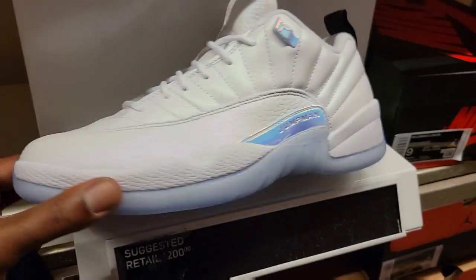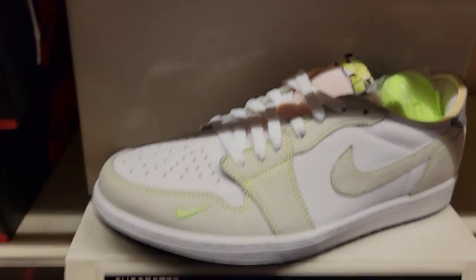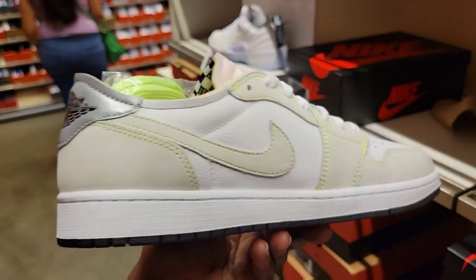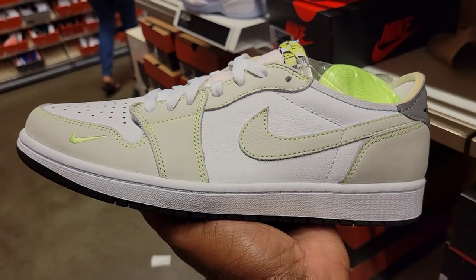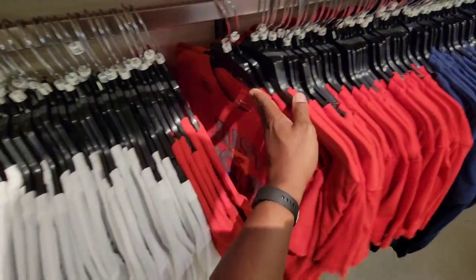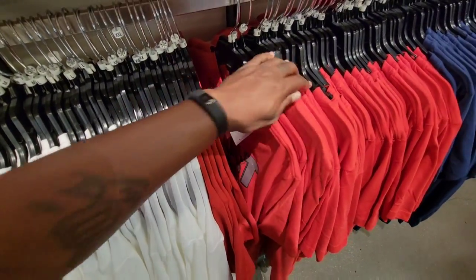These right here, I have to make sure I mention this before I leave. These are special because this shoe right here got me the Travis Scott, bro. The Travis Scott 6. So I have to pay respect to this shoe right here. You dig? Two Nike tees is pretty dope also. I got them down here with the retail on them so we can let the people know. $19 as opposed to $25.